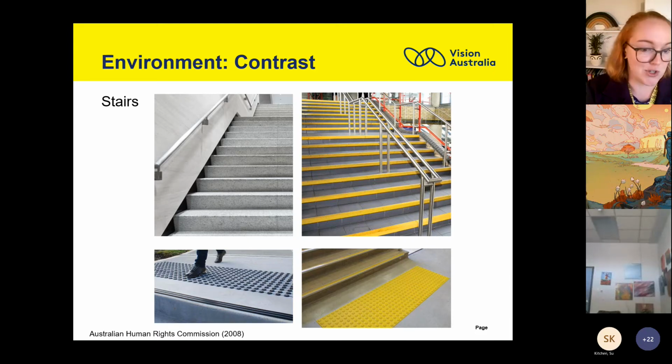But in people's homes, obviously they don't have to follow the Building Code of Australia. And so we often do minor home modifications where we add high contrast strips like these in the picture of the stairs in a person's home to improve their safety on the stairs, and also teach them to use those tactile indicators when they're out in the community.